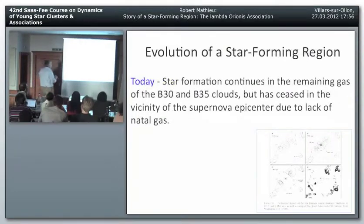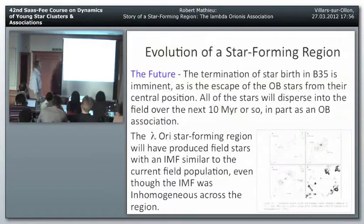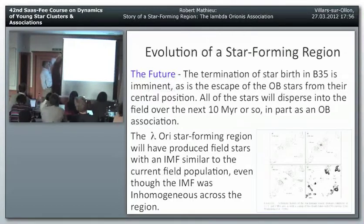Okay. So today we have star formation continuing in the remaining gas, but it ceased in the vicinity of the supernova epicenter. And the future is that I would guess that the star birth in B35 will terminate soon. If you look at B35 carefully, you can see the impact of the winds and other flows past it. You can see it in the shape of it. It's very elongated.